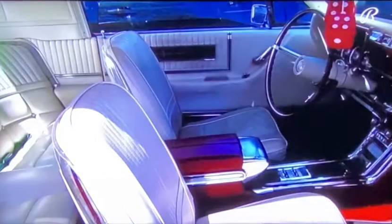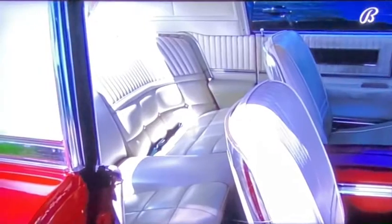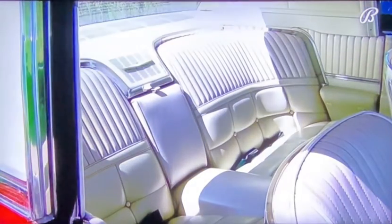Now, how important is the back seat when you're the one driving? It's not. But tell us about it, because it is really unusual. I don't know how to describe it. I'm sure it's very comfortable. Inside the car is so unusual.